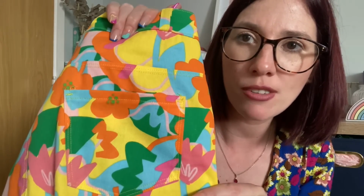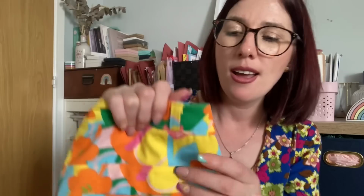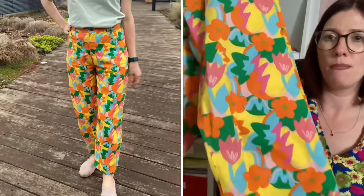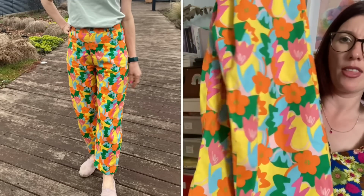You can't really tell because the fabric's so busy, and that's why I didn't go for a design on the pocket either. And then I asked on Instagram for suggestions on what colour thread to go for, and I went for yellow in the end. You can just about make it out there. I really love this jean style on me. It's sort of a balloon, sorry, there's some thread there. It's a balloon style trouser, so it sort of goes out ever so slightly and then in at the bottom.